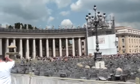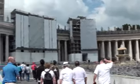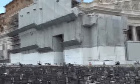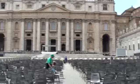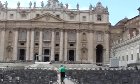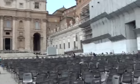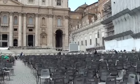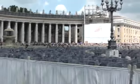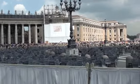The other side doing some rework. And there's the Basilica. Now, to get in to see that, you need to put yourself in line with all these thousands of people.